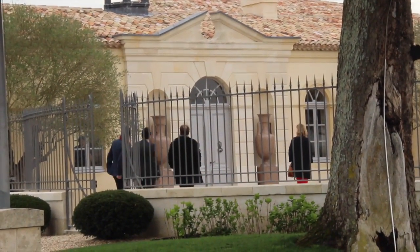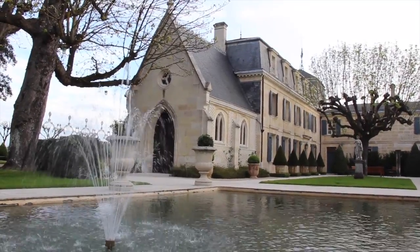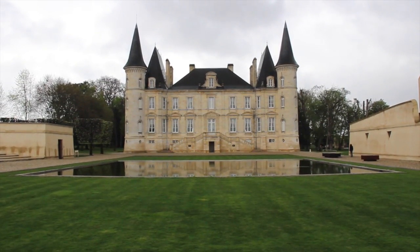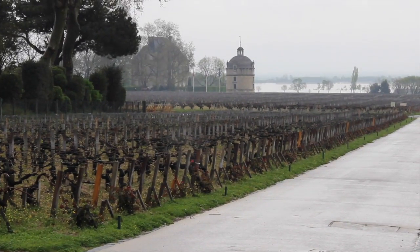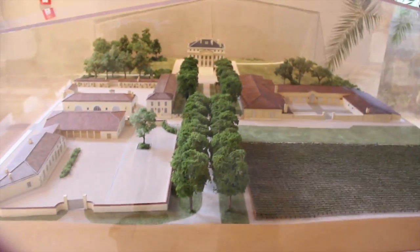The buildings can be stunning. This is La Mission Haut-Brion. This is Pichon Baron. In the distance there is the famous tower of Latour. And this is the unmistakable frontage of Chateau Margaux, in a model showing the extent of the estate.